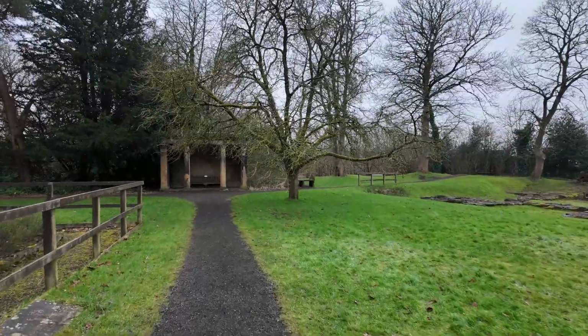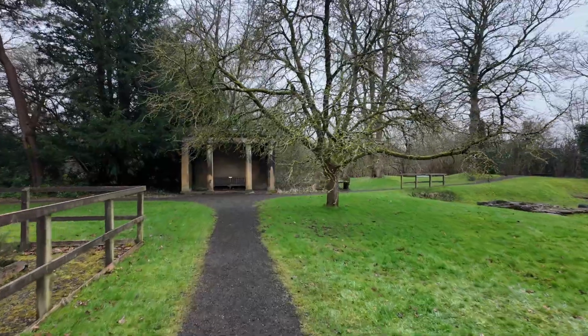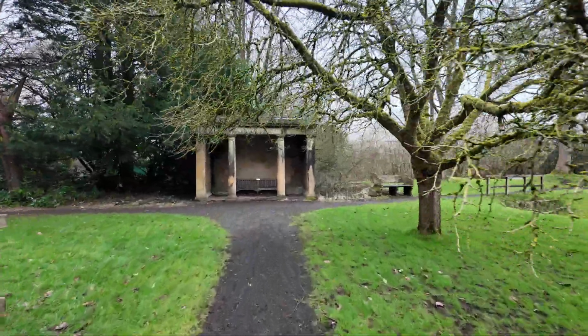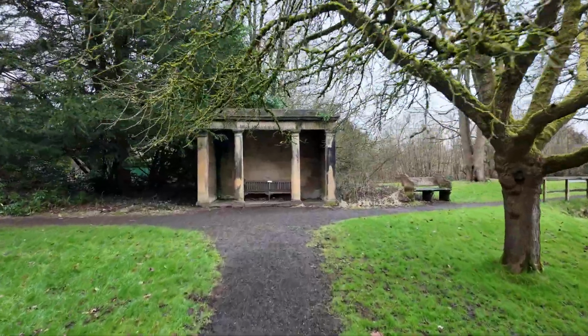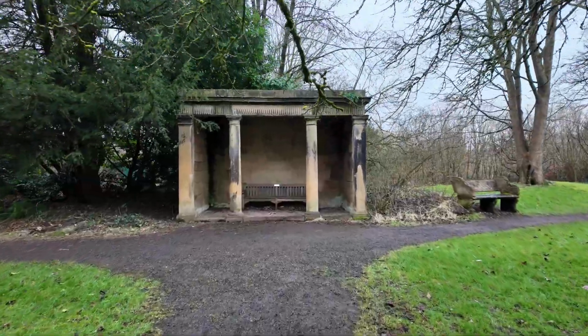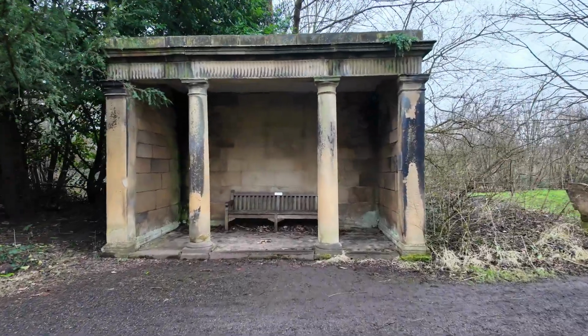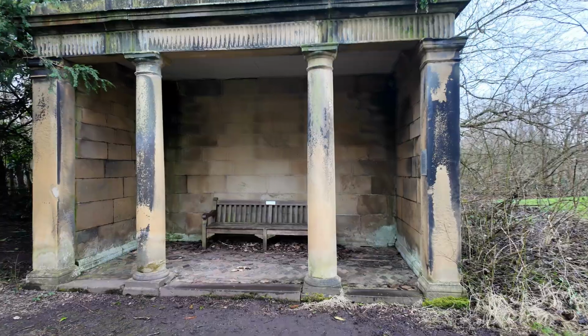Now over here, this is the Georgian summer house. There is also a Victorian summer house further on inside the Priory. However, that is currently closed. But this is the Georgian summer house. Doesn't really look much like a house. It does look very Georgian though.